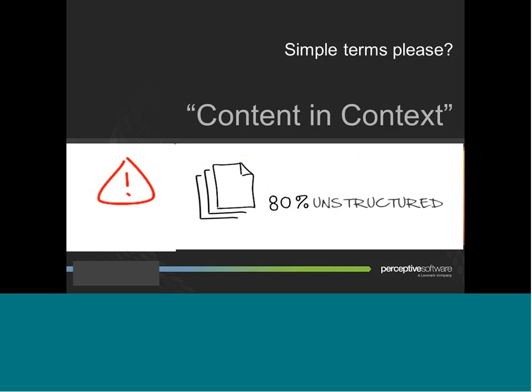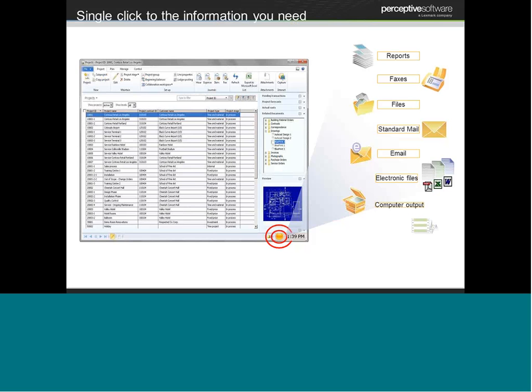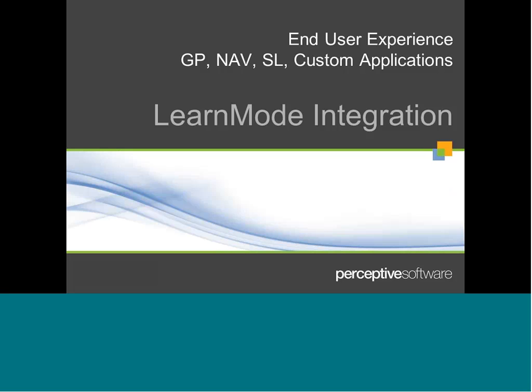To simplify our approach, we really, again, try to streamline the process for the end user, putting the content in context so they have access to the right content when they need it within the specific transaction or within the business application they're working from. We do that a number of different ways. We really built our company around a product tool set we call Learn Mode, and we have a United States patent on this technology, but it's a tool set that allows us to integrate to any application.